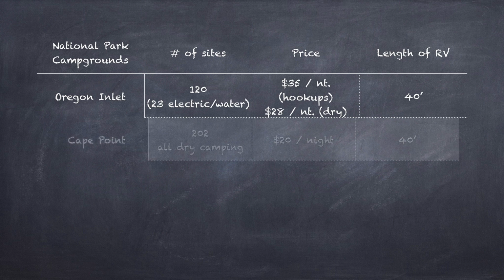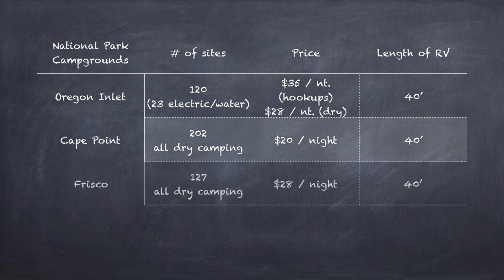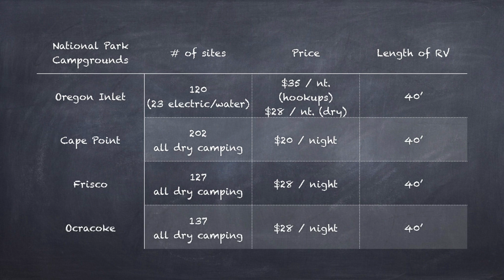Cape Point has 202 sites. They are all dry camping, and it's $20 a night. Frisco Campground has 127 sites. They're all dry camping, and they're $28 a night. And Ocracoke has 137 sites. They're all dry camping, and it's $28 a night. Now, the length restriction on all 4 of those national parks is 40 feet.